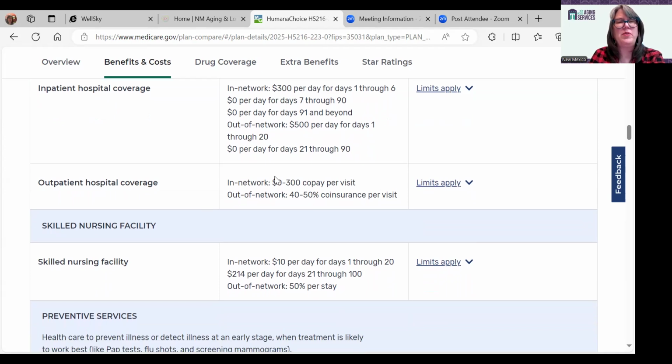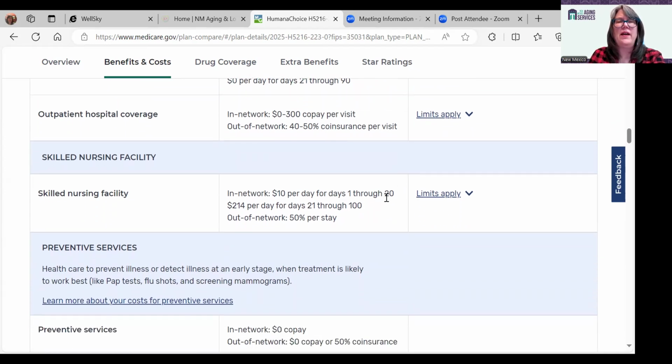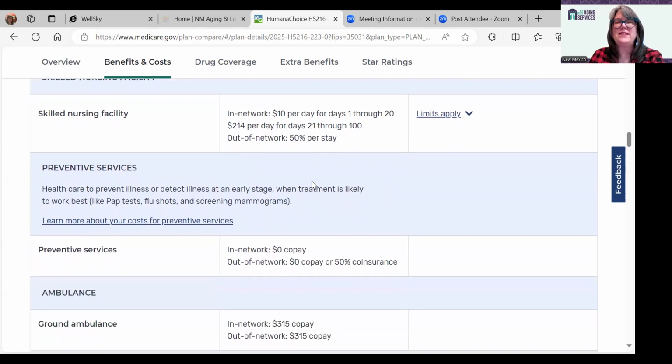Outpatient, you have between a $0 and a $300 copay per visit, depending on what you're doing. Another important thing to look at is the skilled nursing facility. It's $10 per day for days 1 through 20, which is not bad.